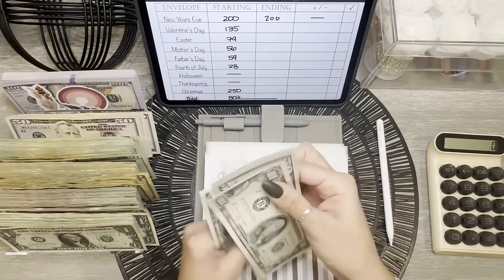All right, let's tally this up. So we ended in our boat binder with 1,350 minus 960, a positive change of 390 in this binder. Great, you guys. All right, so if we add up 3,485 plus 1,350, that will give us a total of 4,835 for this page minus 1,767. So we had a positive change on these two binders of 3,068. Awesome, you guys. If you know, you know.